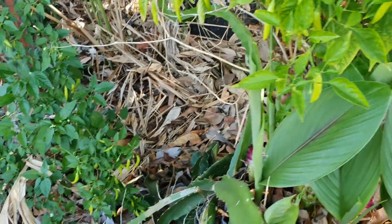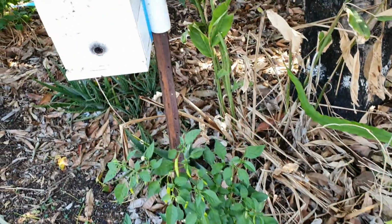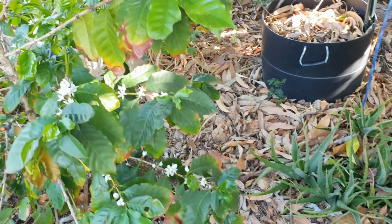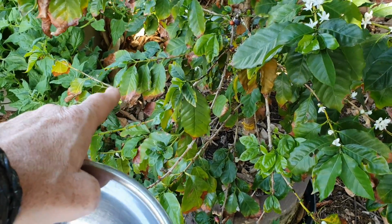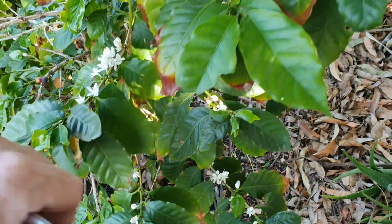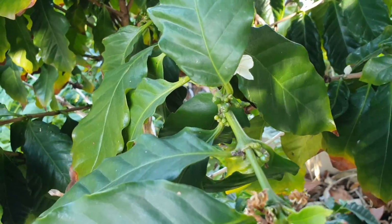A bit of a quick look down here. Volunteer sunshine chilies going okay. The bees are busy at work. The coffee got slightly neglected a couple of weeks ago, and as you can see, she's got some watering stress damage. Just not enough water, and some of the tips have started to die off. But we also have a load of flowers coming on. We've had 3 or 4 flushes, so you can probably make out some small berries just forming there.